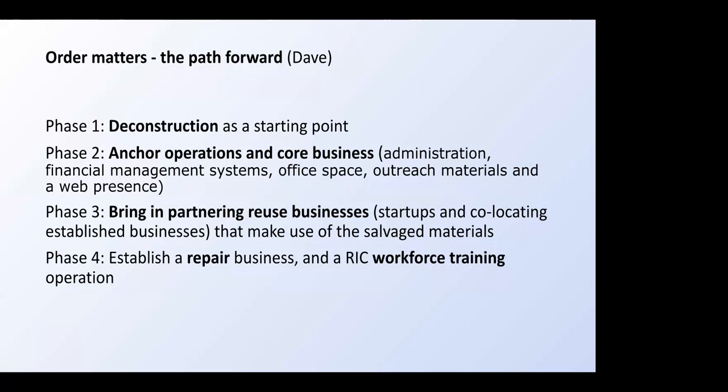We found maybe 7 or 8 different industries because the businesses that are members of the Reuse Innovation Center cover a lot of ground. And so you have the workforce training where you can train people to do 7 or 8 things all in the same training program. That's all I got on that. Okay.